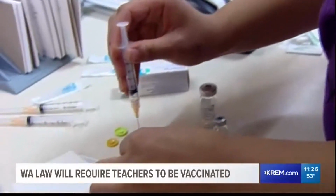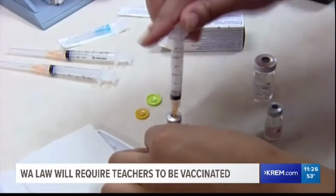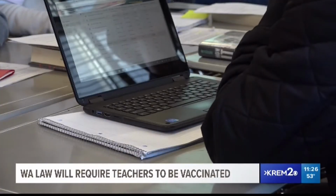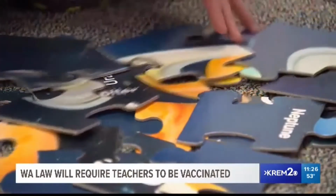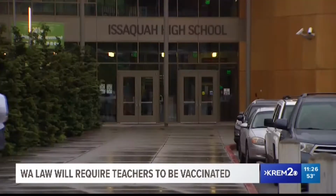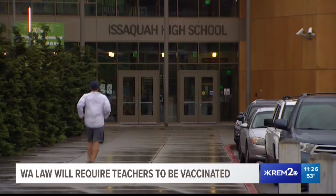Having said that, here in the Spokane School District, faculty went through a verification process in February. A spokesperson says, should there be an outbreak, staff who cannot provide immunization records cannot return to work until the quarantine ends. Now, statewide, it's been up to each school district to decide what is required.